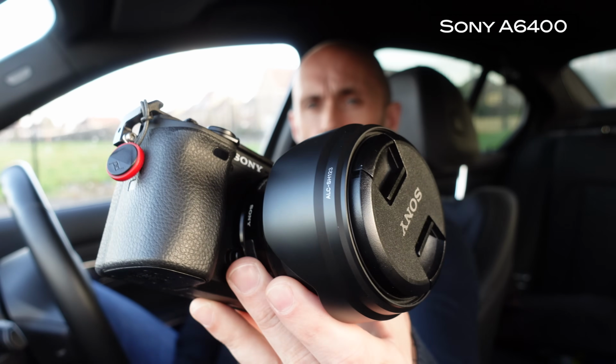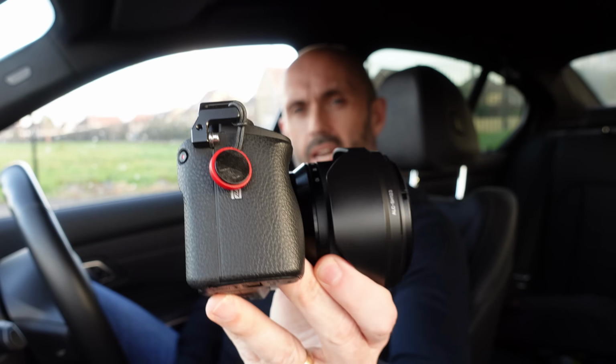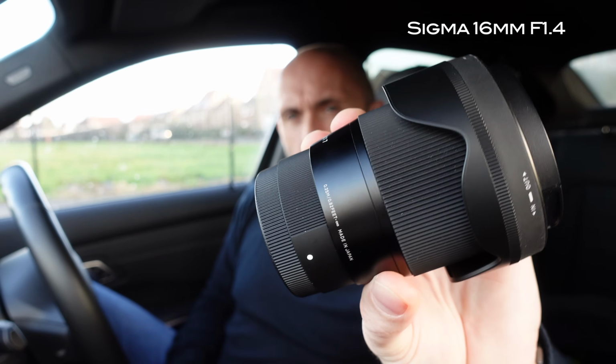My go-to camera that I've been using for the last year or so has been the Sony a6400. Its dynamic range and its all-round ability is perfect for what I do. Now, it's got no active stabilization, so you have to be careful in what scenarios you use it. I usually use it in situations like this where I'm just sitting still and talking towards the camera, but it is really good in low light, especially with the lens I've got, this Sigma 16mm. It's a 1.4 aperture, so that gives us good ability in low light.